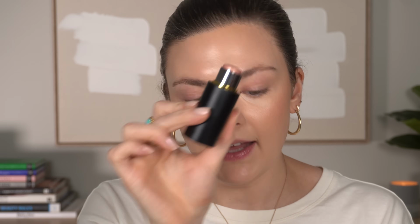Now I'm going to take a little bit of this Westman highlighter. This is the shade Nectar. I don't really need any highlighter, but I just kind of want to see what this looks like. So that's it on the back of my hand. It doesn't have a lot of color. It's just very glossy looking.